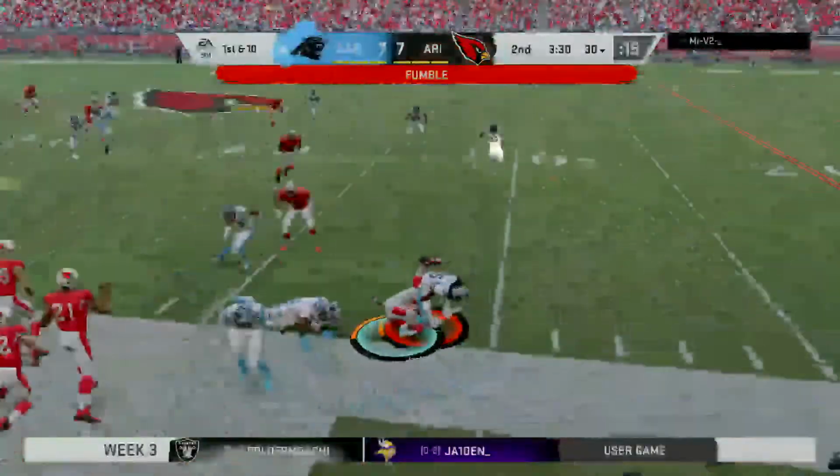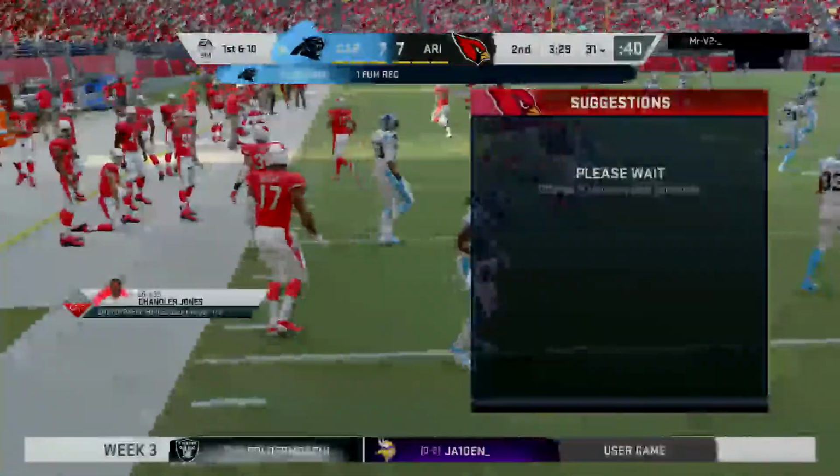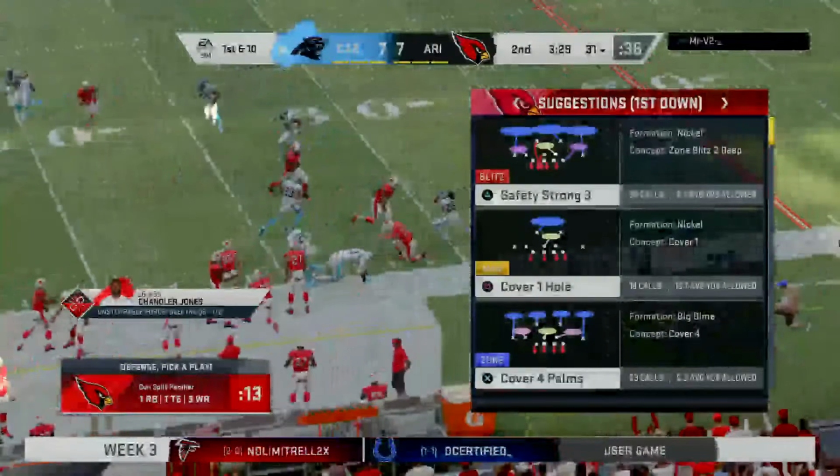And now look at this. Big gain, but a fumble. And it's picked up by the Panthers. And his guys are going to take over at the 31-yard line. The psychology of the game never ceases to amaze.